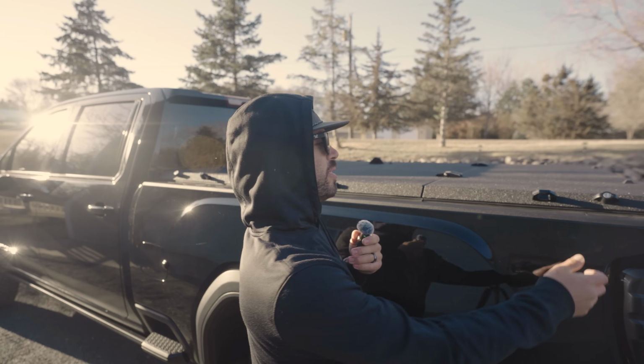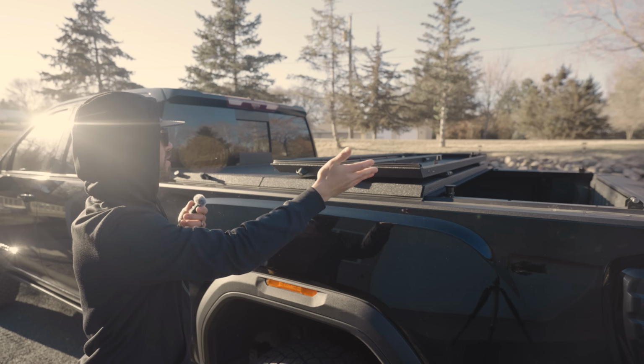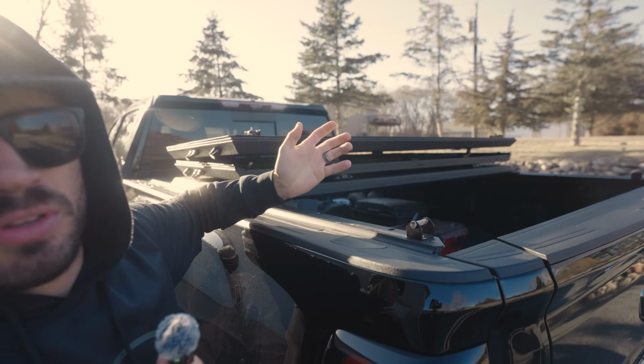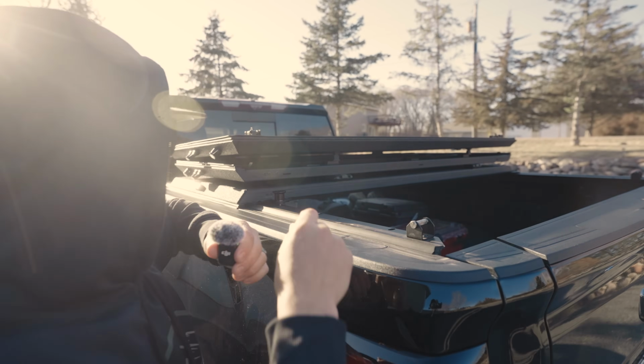So for starters, it's pretty accessible. Want to get to the front of your bed, flip it up, you can access the front. Want to get all the way to the back, again, pretty easy. You can get to the back. That's nothing new. There's other covers that do that, right? What other covers don't do is this.